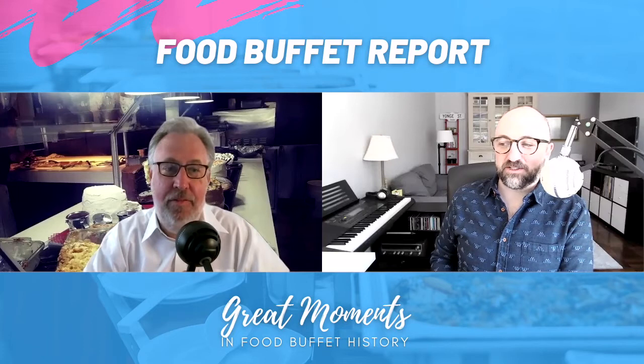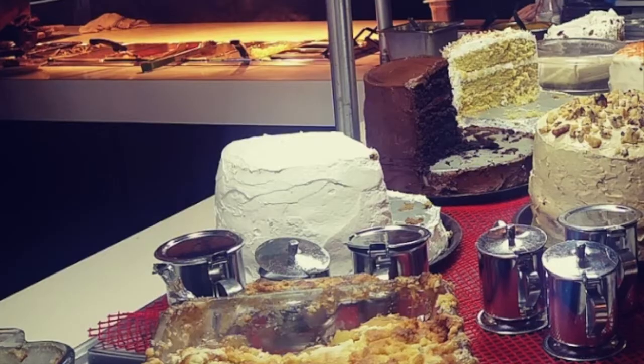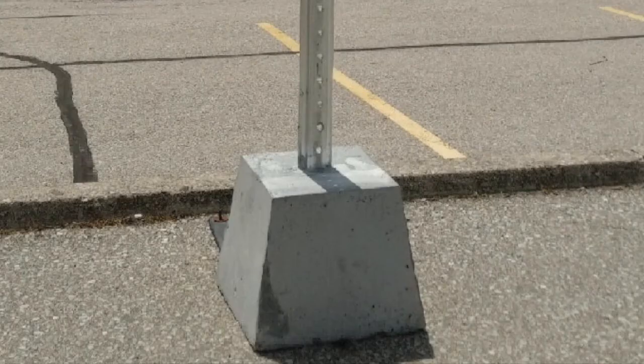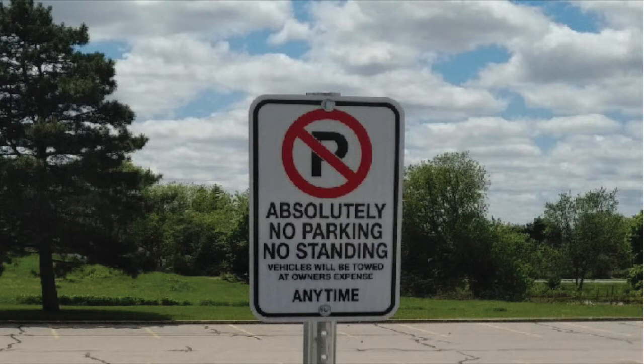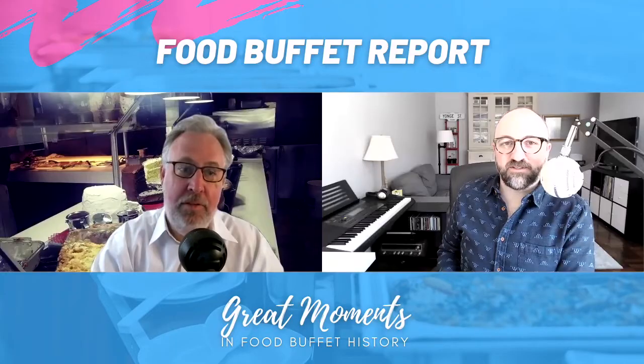Start right in the center, with that kind of amateurly iced cake. Is that what you're talking about? That white cake looks like one of those concrete boulders that has a no parking sign coming out of it, that weighs down the bottom of the sign. It looks kind of like the base of a pillar from the house in Gone with the Wind.